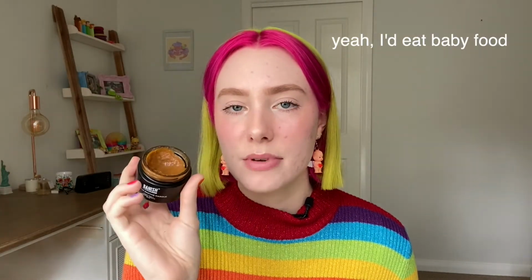So this mask is literally made from pumpkin. Let me show you. Pumpkin. It smells like, I would literally eat this. It smells really good. It smells like a baby food dessert or something. It contains AHAs, specifically in the form of glycolic acid.